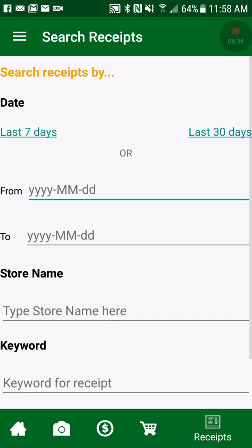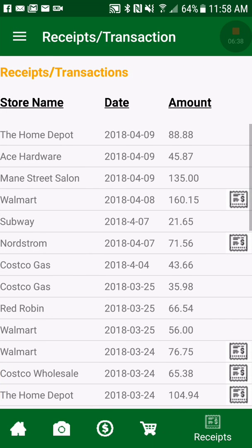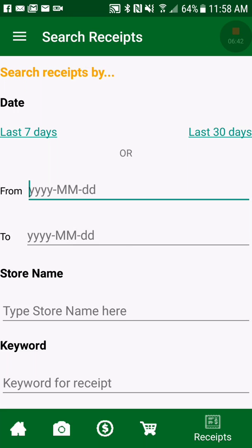The other thing is, again, I can do it last 7 days, or if I come to the bottom and just do search receipts without any filter, it's going to give me every receipt that I've ever had. And I can also sort by multiple filters. Give me all of my receipts from Walmart with the word bacon on them or whatever it is. So it's a very easy way for me to store and maintain my receipts.